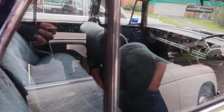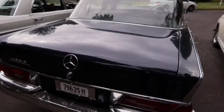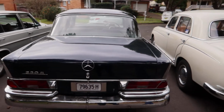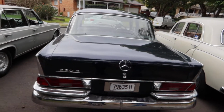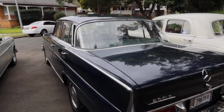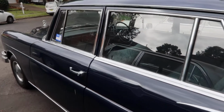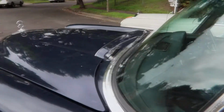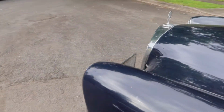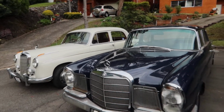No squeaks, no noises. So what motor have we got in this? 2.3 litre. Straight six, presumably? Straight six, yes. Beautiful big car. Massive boot too. Yes, absolutely. And do you get to drive all these different cars very much? Not on a very regular basis, because among repairs and work and house commitments, but I drive them as often as I can. Well, that certainly is a pretty pair.